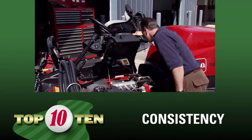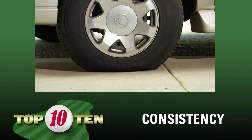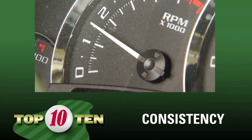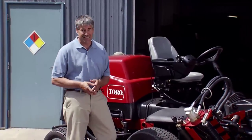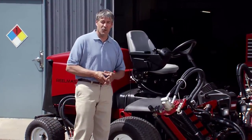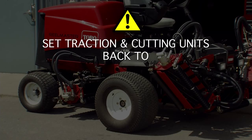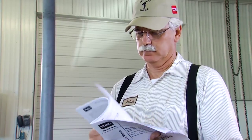Ignoring routine maintenance. How do you suppose your car would perform if one tire had 20 less pounds of pressure than the others? Or if the engine idle was 1,000 RPM higher than it was supposed to be? You could drive it, but it wasn't designed to perform its best in that fashion. Modern fairway mowers are the same. If things have gotten a little out of control, or you can't remember what settings were changed to what, setting the cutting units and traction units back to the original factory settings is a great place to start.